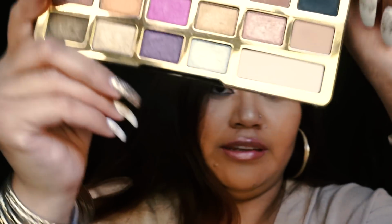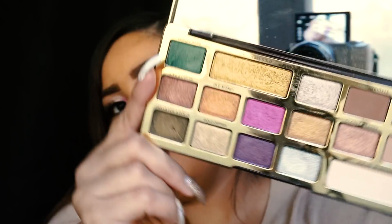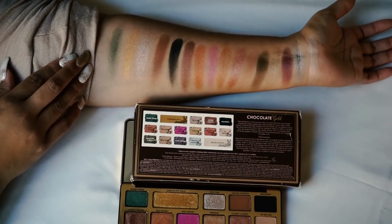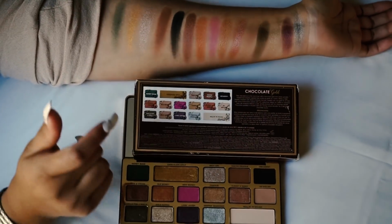So you get your shades, which are right here. And like I said, you get 12 shimmers and 4 mattes. I'm gonna add a clip of the swatches next. So these are the swatches. I'm gonna start from left to right, that's how it is in the palette.